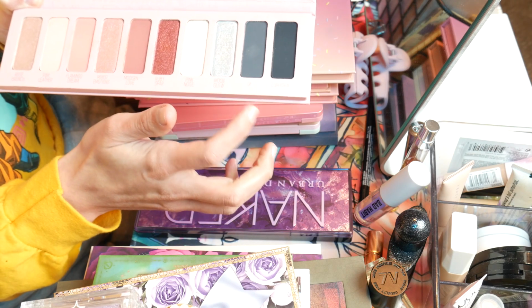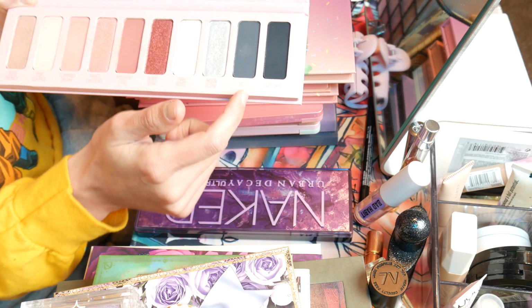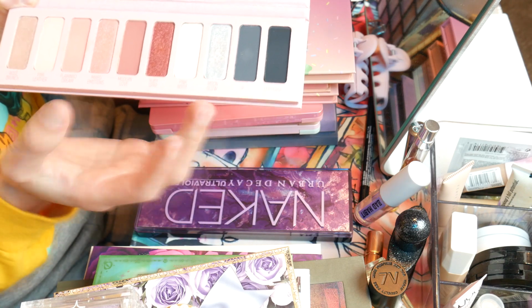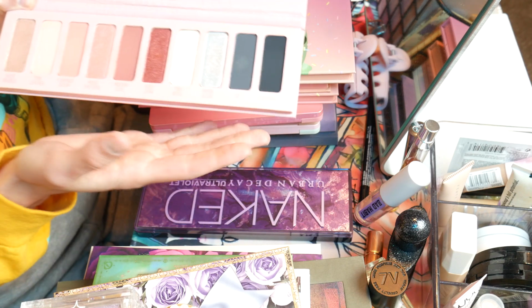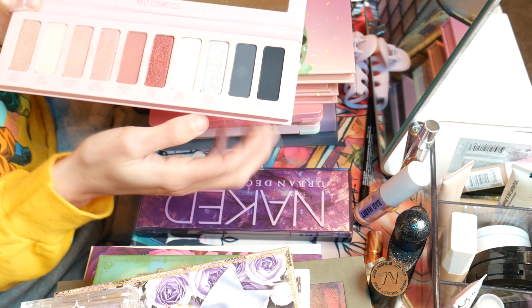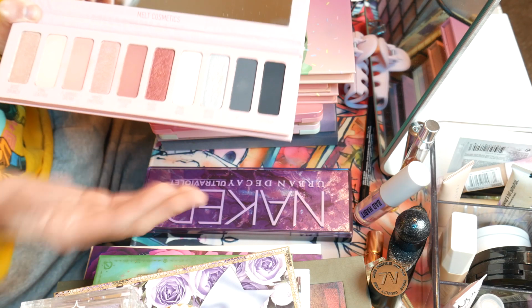I don't mind the GF and Euphoria shades back here. They're not necessarily the best, but when I do want that navy kind of blue shade to deepen up a look, I can reach for these, and these are very nice, especially in the waterline, or excuse me, the lower lash line.